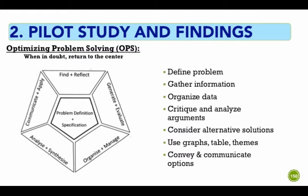The other thing I also did is look at the optimized problem solving model, because that was obviously very similar to my problem to solution, and basically saw a lot of the characteristics or elements that people use when they use this model were the same as far as defining the problem, gathering information, critiquing and analyzing, even using graphics, tables, and themes. So a lot of these things were just aligning really nicely, which was great.